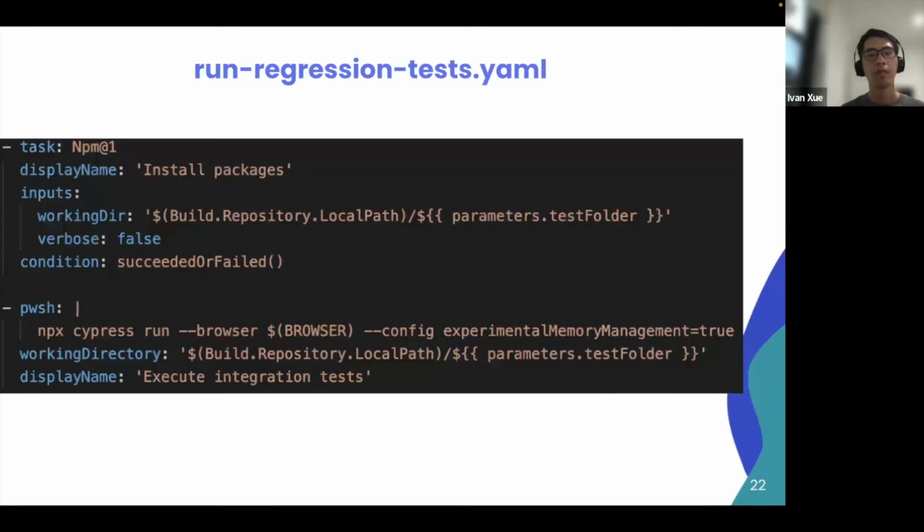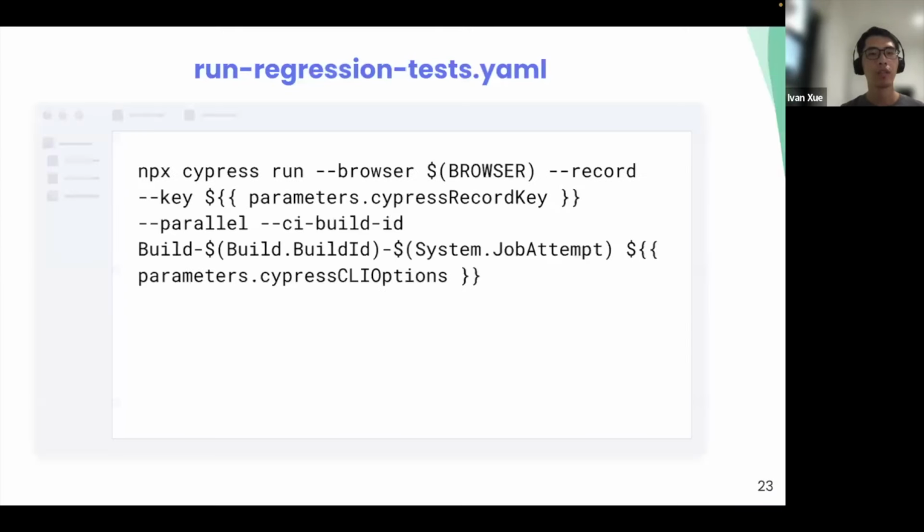Now we have the test data. Then the following steps are pretty standard. The first step is to install the packages. Then we run the tests. For this one, you can see we are not referring to any script in the package.json file because I want to make it standard, make it universal for different projects. We are using the npx cypress run command. In this command, you can specify which browser you want to run. And if you want to record the test in the Cypress Cloud, you need to specify the --record flag and also specify the key, which is generated from the project in the Cypress Cloud.